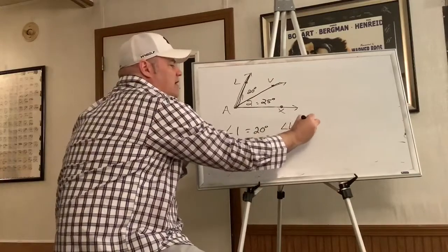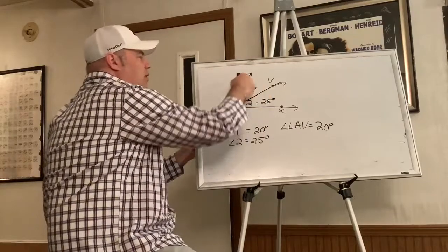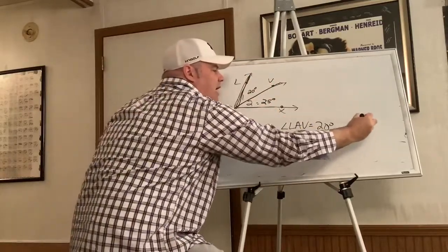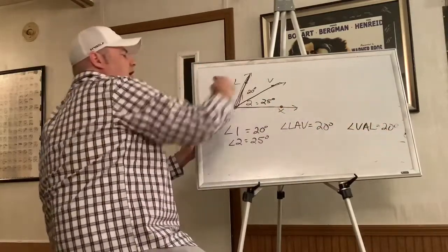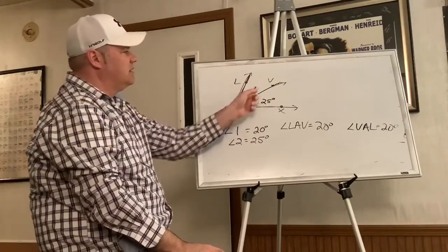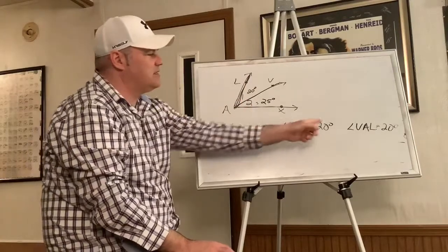So LAV is also 20 degrees. That's the same angle as angle 1, LAV. I could have also called it angle VAL. That's also that 20 degree angle, VAL. Okay, so VAL and LAV are still a name for this angle, but it's all referring to angle 1. These are all the same angle.